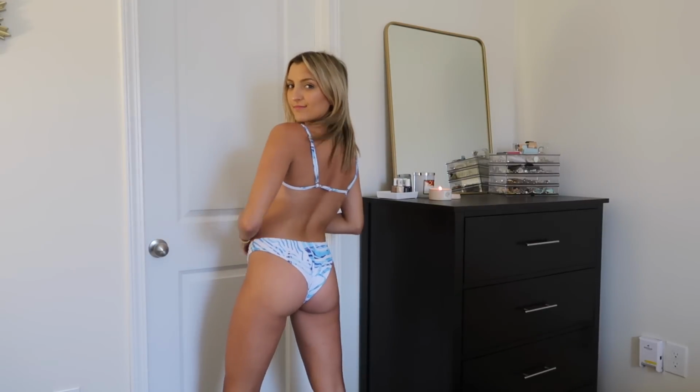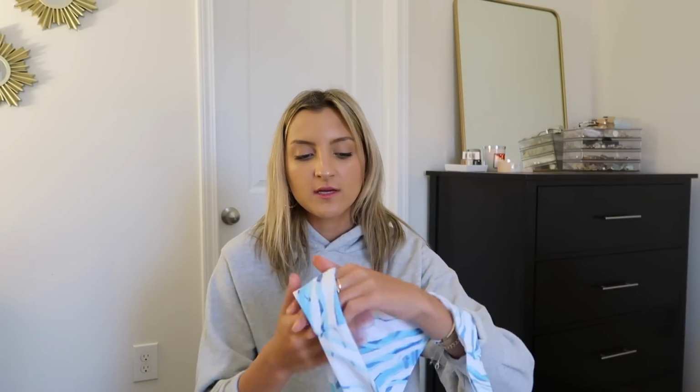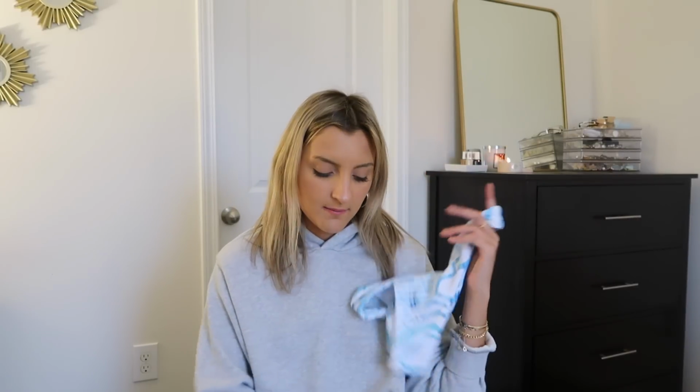I don't know what it is about it. I'm also just not in love with the blue and white in person. I don't know. So two thumbs down for this. Sorry guys. The bottoms are a little bit thicker, and I just felt like they hit me at a very weird spot. Like, it made my stomach look not like it does in person. Like, I don't even know, just not a fan.